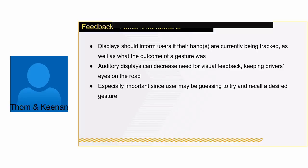So basically, we need to think a little bit differently about displays, specifically how we use audio to provide the user feedback for things like this in the vehicle. We found that auditory displays are actually quite nice for this. You can give audio feedback that allows the driver to know what their gesture did without needing to visually confirm or without just having general doubt about what it did.